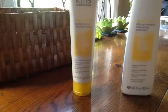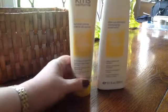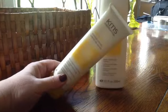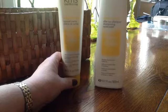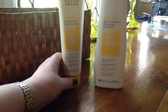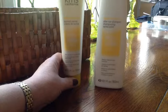Now turning to some hair products that I didn't like, so much so that I'm throwing them away without actually having finished up these two, which are by an American company called KMS California. I didn't actually buy either of these products, I was given them, and they are the Solar Perfection After Sun Shampoo and Survival Cream. And I don't know what it was about this.